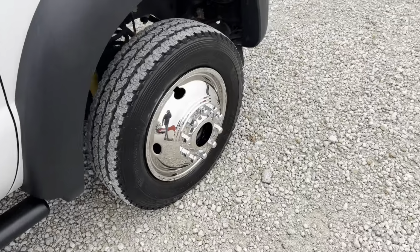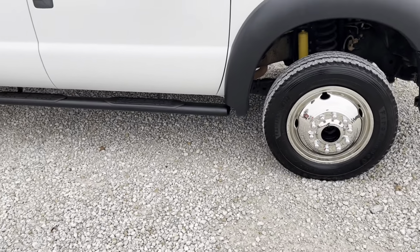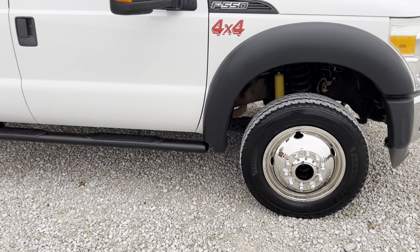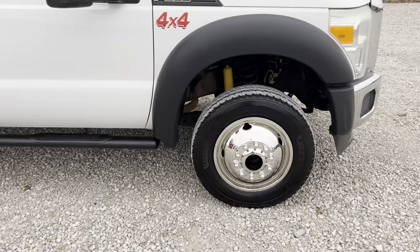Now, folks, I don't have to tell you how hard it is to find nice, clean service trucks. They are hard to find. You know, everybody said after the pandemic it'd be easier. It hasn't been any easier.